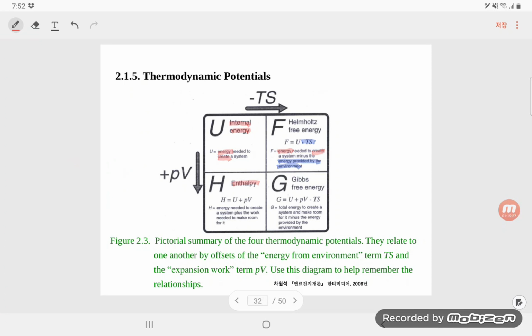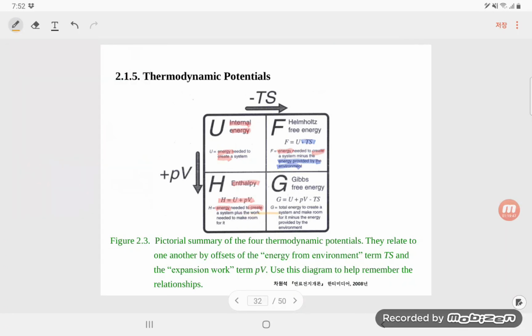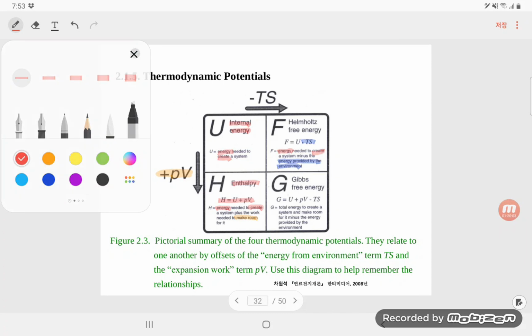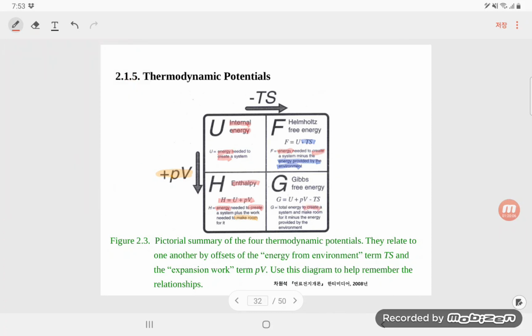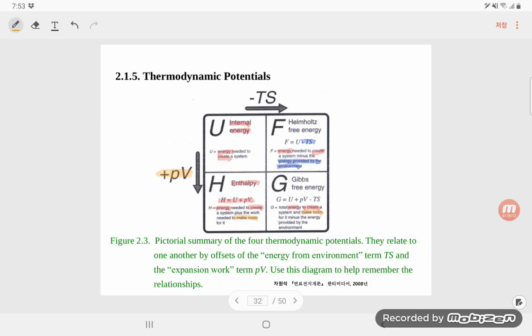Okay. And how about the enthalpy? Enthalpy and Gibbs free energy, you should remember. Enthalpy H equals U plus PV. Firstly, the energy needed to create a system, plus the work needed to make a volume for it, PV, to make a volume for it. And the enthalpy is the total energy to create the system and make a volume for it.